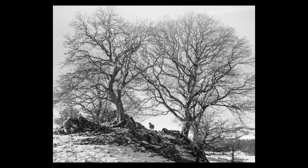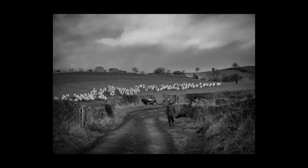So again, having my camera with me all the time, and the familiar landscapes that just lend themselves to different images at different times of the year. This is moving rough sheep with one of our previous farm workers, Hector, bringing them out of one field, moving them into another.